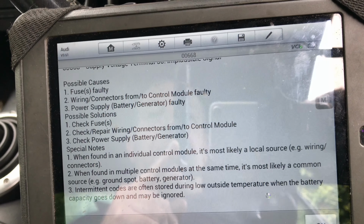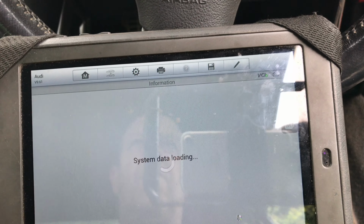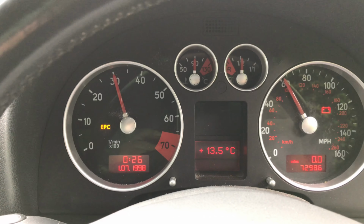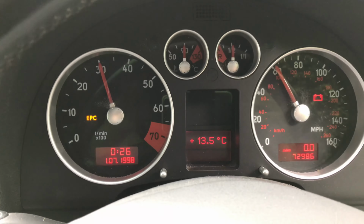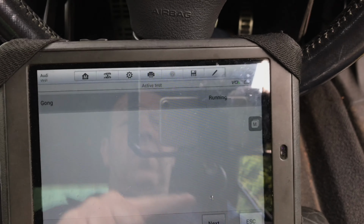So it's communicating again. So we can do, let's see, live data. I won't bother with that. Start active tests. So it's running, so there's the gauges going through the business. I'm going to hit next here. That's the warning lights. Go next again. That'll be the chimes. Well, there you go, it calls it the gong. Next again.